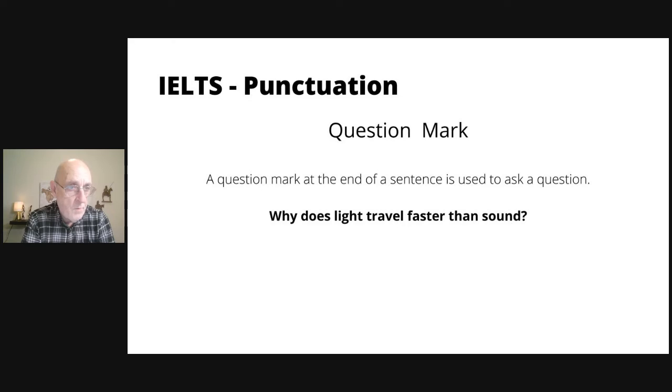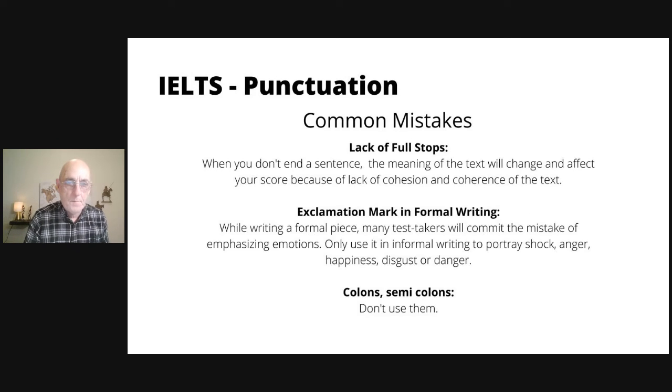And this can also help with paraphrasing, because one of the things that you want to do in the introduction when you're introducing the topic is simply paraphrase the essay prompt. And one of the simplest ways to paraphrase the essay prompt, as well as using synonyms, is to restructure the sentence and put it into the form of a question.